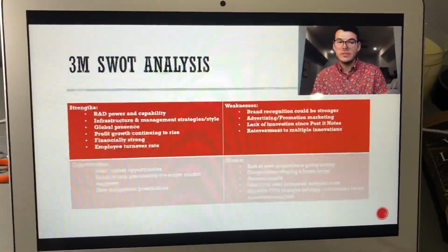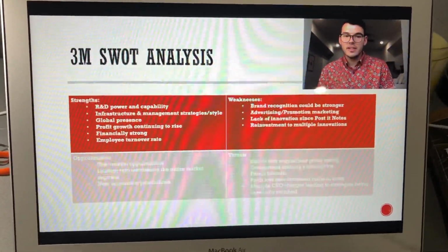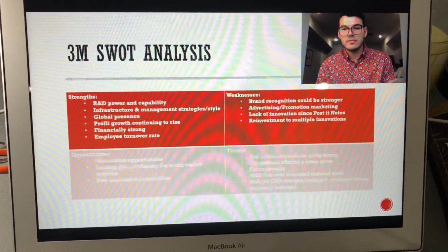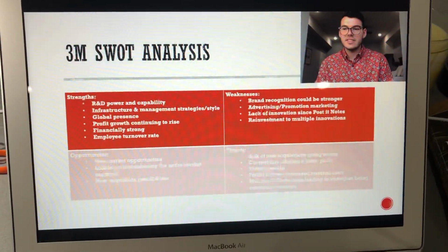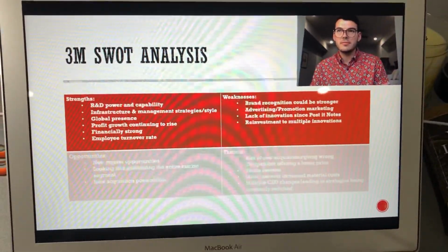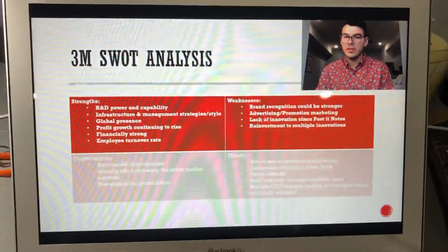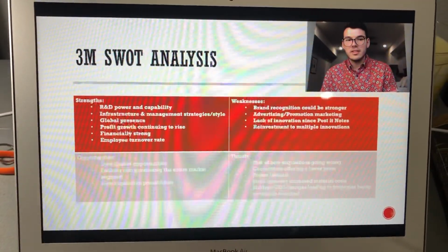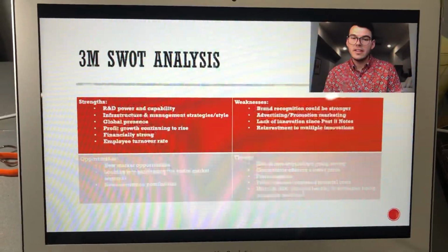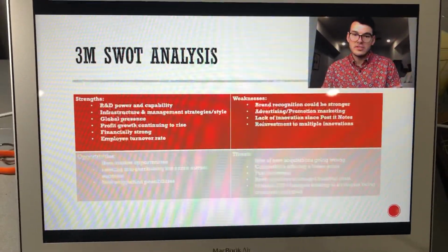Also, they could spend more money on advertising and promotion, marketing. Also, there's a lack of innovation since the Post-it notes. So they kind of lost that sting and haven't been able to reproduce that since the Post-it notes. And lastly, for weaknesses, we have the reinvestment to multiple innovations. This is very costly for them. With all the innovations that they have, they continuously have to reinvest money to update those or make changes to them.